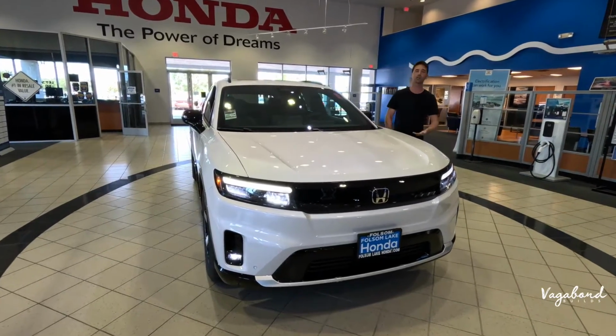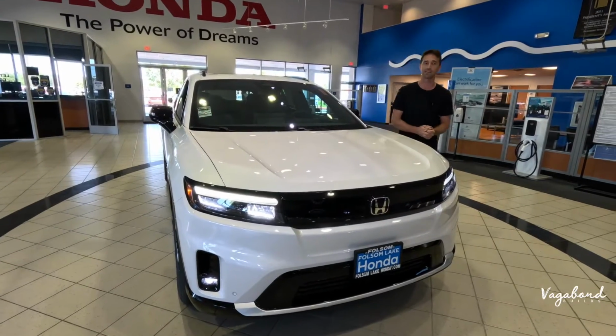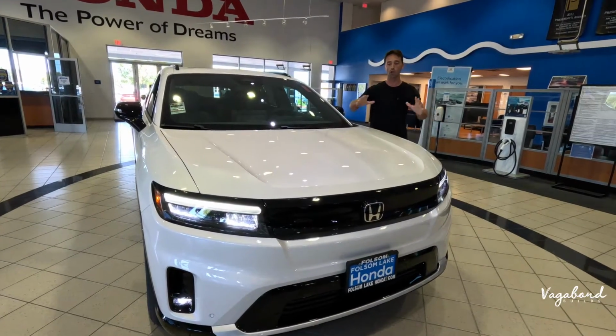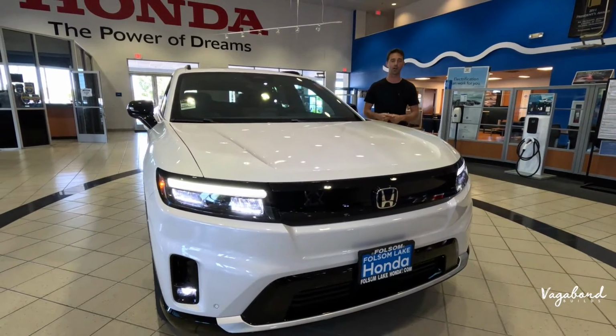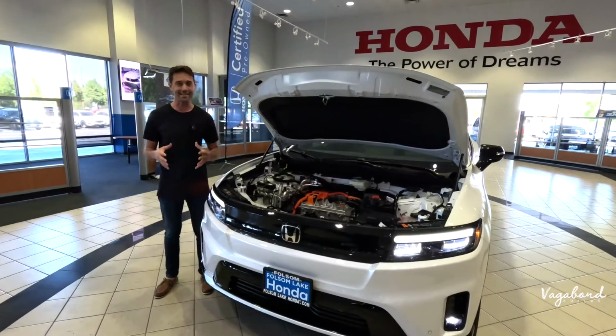Also keep watching because we're going to be talking price tags, guys. You want to know the price on these three trims coming into the market. Maybe you're in the market for an EV Prologue. Let's go ahead and dive in.